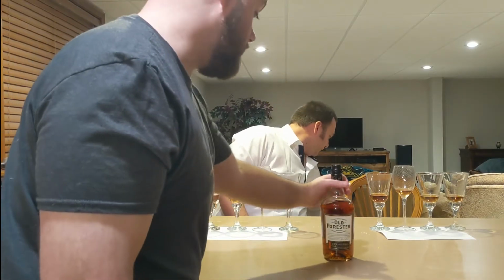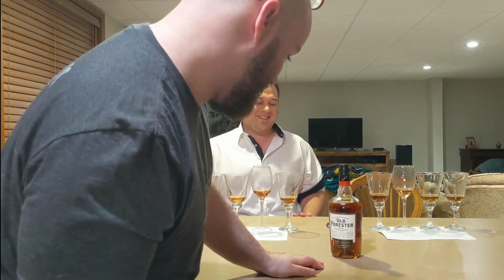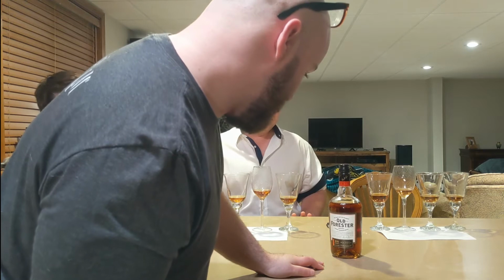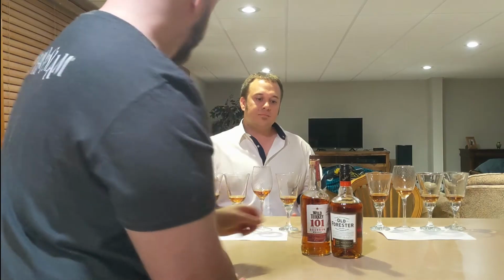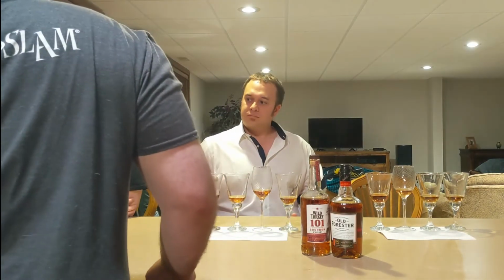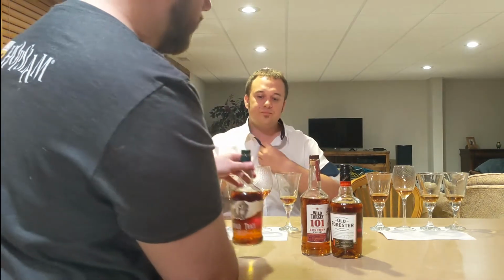So we're starting off here. We got some Old Forester 100 Signature. This is mostly all going to be more of your bottom shelf kind of stuff, with one exception. We have got some Wild Turkey 101, and we have got some Buffalo Trace.